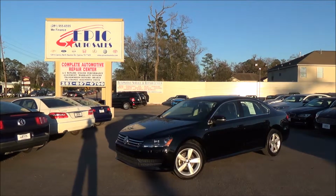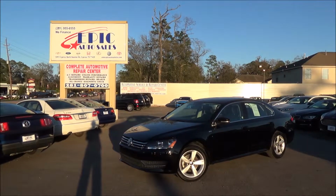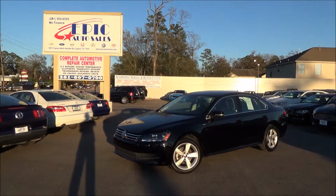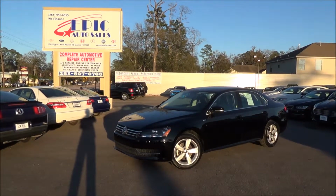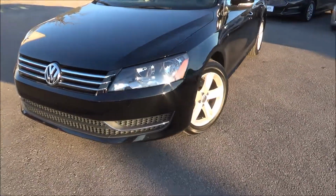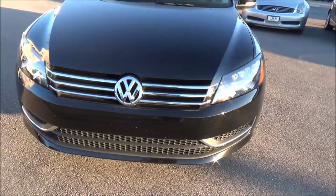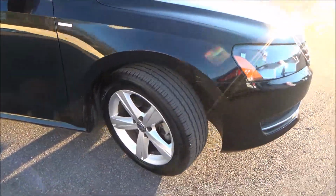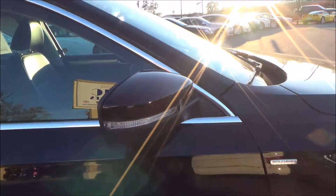All right, today we have another great vehicle here. We have a 2014 Volkswagen Passat. Let's go ahead and do a quick walk around this vehicle, point out all the imperfections, but also point out all the perks. Really nice looking front end here, chrome trim, beautiful headlights. Wheels and tires are in great shape. You have reflectors right here on the mirror.